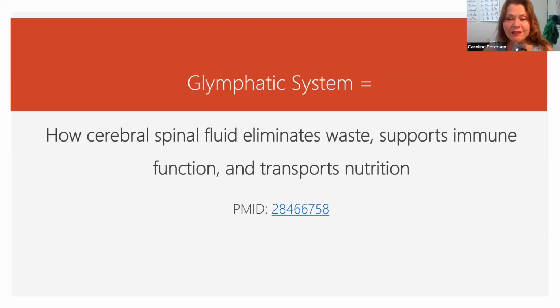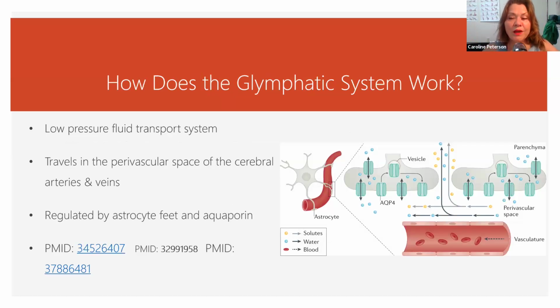So when you think about the glymphatic system, the main thing is that this is a mechanism by which waste is eliminated from the brain, the immune system is supported in the brain, and nutrition is transported in the brain. That's the glymphatic system. The way that it works is that it's a low pressure system and it travels around the cerebral arteries and veins. So it doesn't really travel inside of anything, it travels around the arteries and the veins.